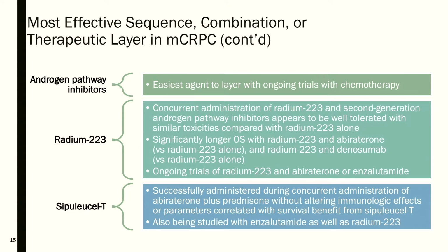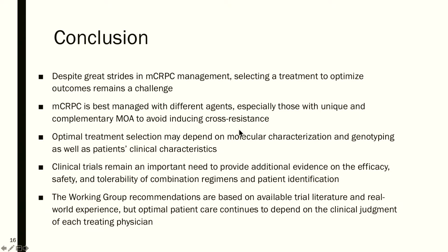Apalutamide is not in that space I'm talking about right now. Radium-223 and sipuleucel-T. So the conclusions from RADAR 2 were, despite great strides in the management of metastatic CRPC, selecting a treatment to optimize outcomes was a challenge.